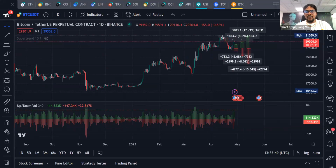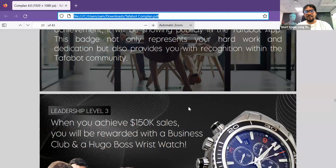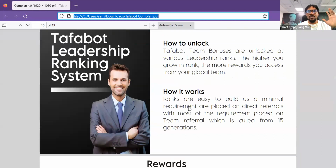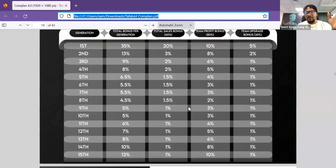Earlier this week, we did talk about an update coming on the compensation plan, and there's a lot of excitement in the community about that. I'm going to share briefly on how you can start earning with Tafabot beyond just the trading profits before we call it a day. So right now, if you can see my screen, we've updated the Tafabot compensation plan to give you much more profit.